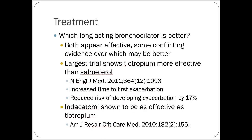Okay, so if you're starting somebody, is there a better long-acting bronchodilator? So do you use a beta agonist or an anticholinergic? They both appear to be effective, and evidence is pretty conflicting. So one of the biggest trials to date showed that tiotropium, an anticholinergic, was more effective than salmeterol, and that was in 2011. People who used the anticholinergic increased their time to first exacerbation, reduced risk of developing exacerbation by 17%. So it was statistically significant. There was some clinical evidence to support that.